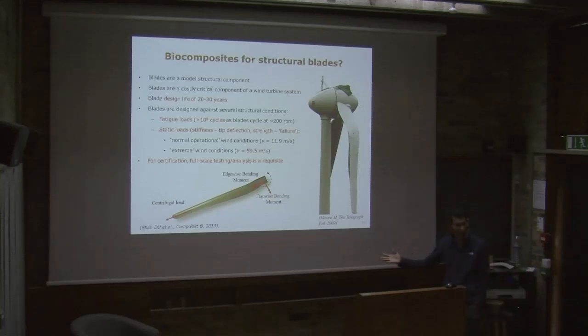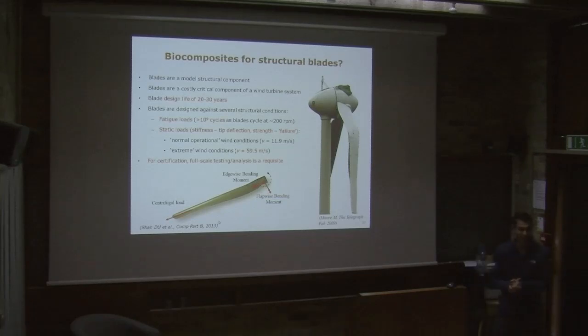What I focused on was firstly looking at their applications in wind turbines, because wind turbines are model engineering components. They have to endure static loads, and if you look at wind turbine testing standards, they have to endure hurricane wind speed loads, which is 59.5 meters per second, so it's quite fast. And they also have to endure fatigue loads. So over its design life of 20 or 30 years, a blade will be rotating 10^9 cycles, and fatigue, how the properties develop even at small loads as a function of time, has a deteriorative effect on the material.